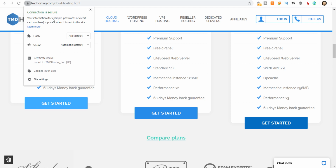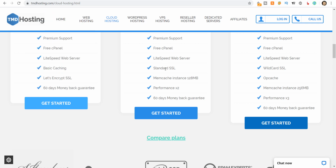Now, if you are accepting credit cards or any passwords need to be entered on the website, you should normally have this lock sign, which is the SSL certificate, installed on that particular website. And even Google mentions that you should have an SSL certificate installed for SEO purposes as well. Now, you also have a 60-day money-back guarantee. If you're not satisfied with the performance and the service, you can always get your money back and opt for a refund.